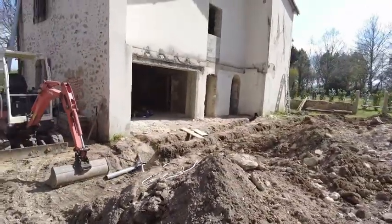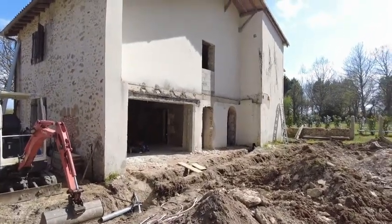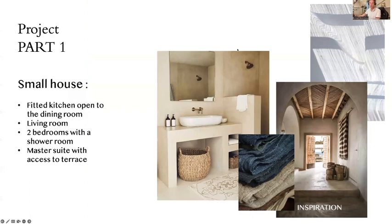So let's switch back to the computer now and have a look at these 3D plans. So here we go, guys. We're back in the office as promised, and let's take a look at the slides that we have here, which will describe quite literally what the chateau is going to look like.